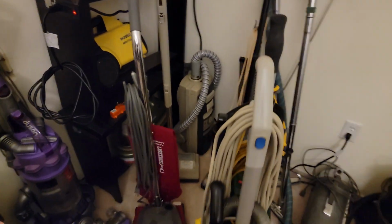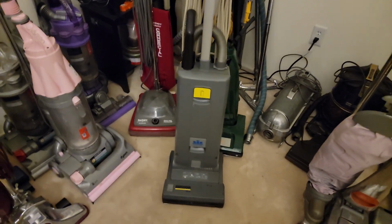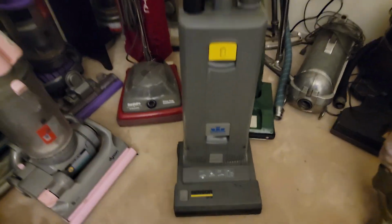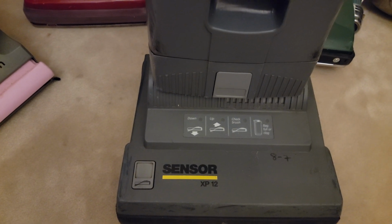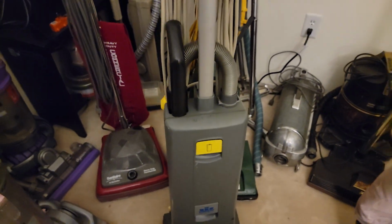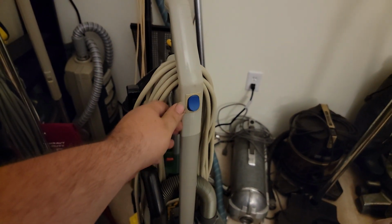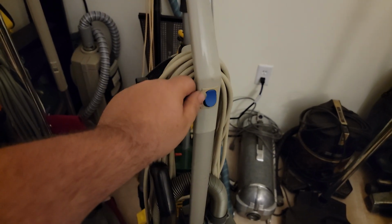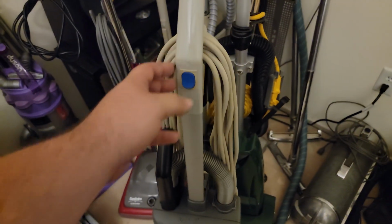We move on to my commercial vacuum collection, which is slowly growing. So on the front here, I've got the Windsor XP12, which works great. This is the one that's got the auto adjust for your brush roll. It tells you if your bag is full and if the brush roll is stuck. That's in decent condition. Got that one off of eBay. Sadly, it does have the wrong style of handle, as this is the blue one, which I believe is the older generation maybe, and you can tell this has the yellow accents, so that's the wrong one. I need to find a new handle for that.